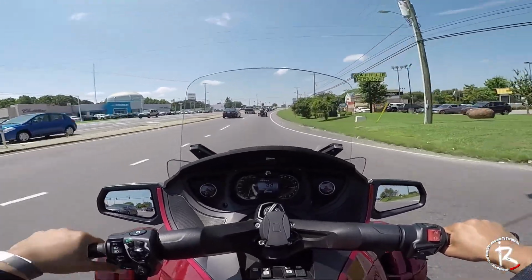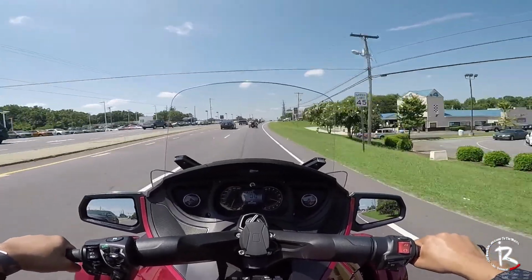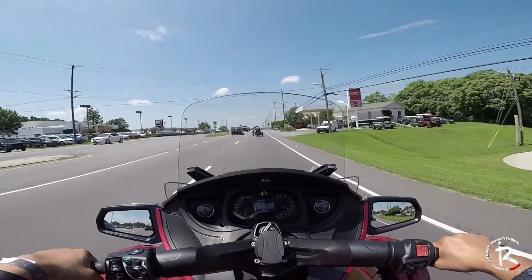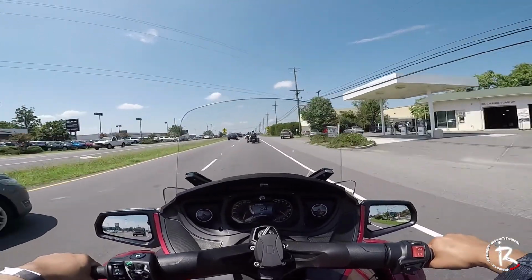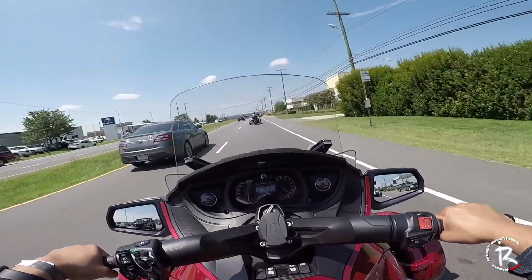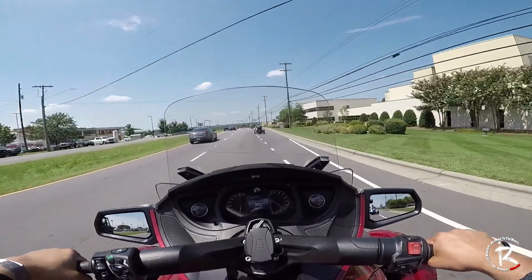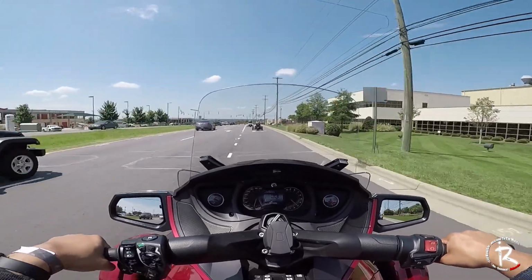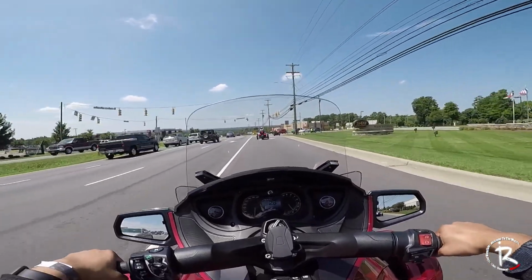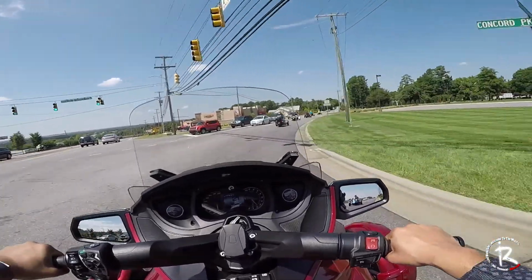This particular unit is a 1300 or 1330 engine, I believe. Semi-auto. It's 115 horsepower with 96 foot-pounds of torque. It doesn't auto upshift, but it does automatically shift down.